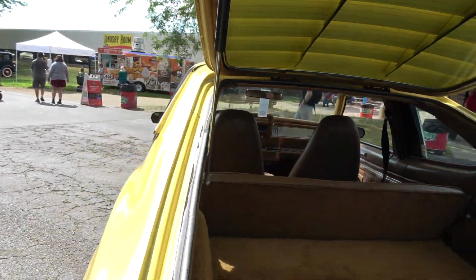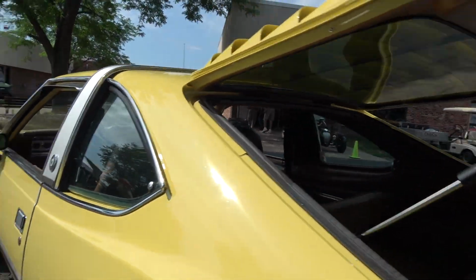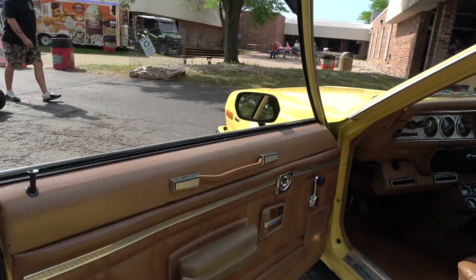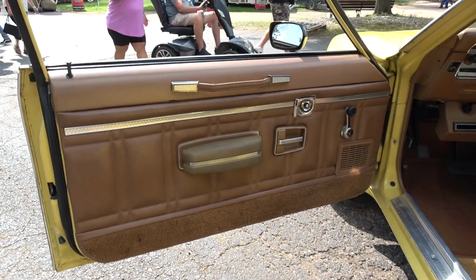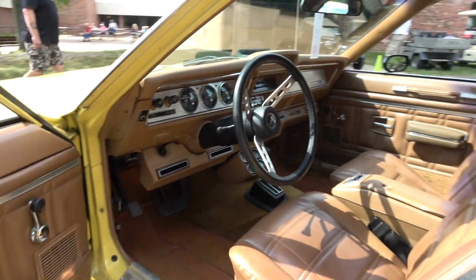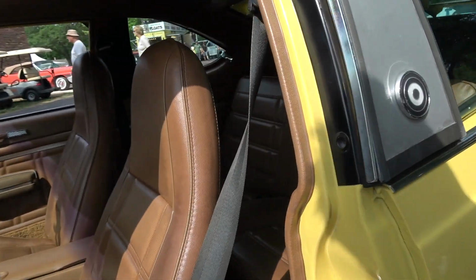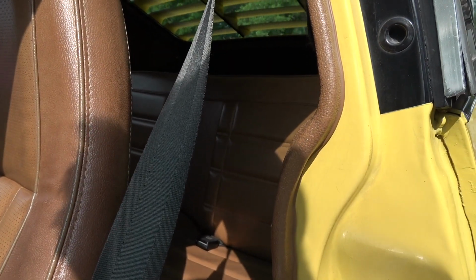Close this, may I open it? Can I open the door? Sure, yep. Thanks. So as I open it, we've got that right there. We have our buckets, your full down back seat.